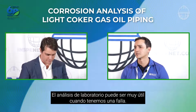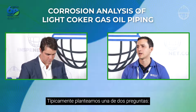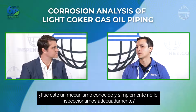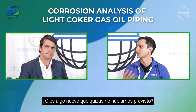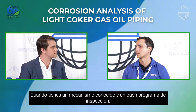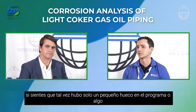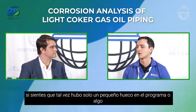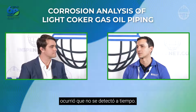The laboratory analysis can be very useful. When we have a failure, we typically ask one of two questions. Was this a known mechanism and we just didn't inspect for it properly? Or is this something new which we perhaps didn't predict? When you have a known mechanism and you have a good inspection program, you typically don't need to go to a full failure analysis if you feel like maybe there was just a small gap in the program or something occurred which you predicted just didn't catch in time.